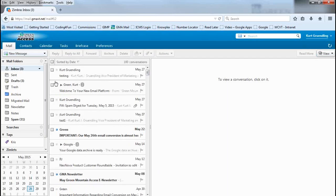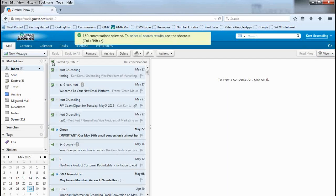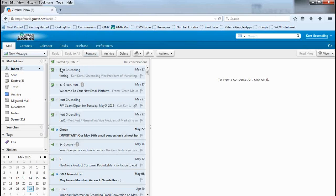But if I want to select not just an individual message but all of them, there it is. 160 conversations selected. Right, and Control-Shift-A does it too. It'll normally tell you a bunch of different ways to do things. Yeah, so that's the same thing. If I select an individual message, I can reply to it, reply all, forward, archive from here, or delete.